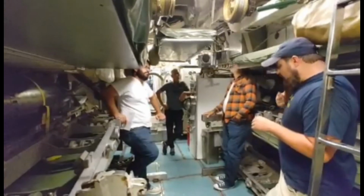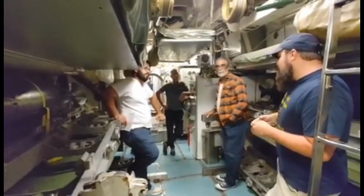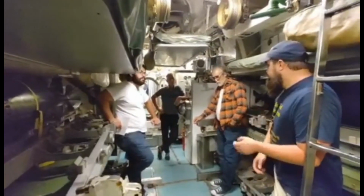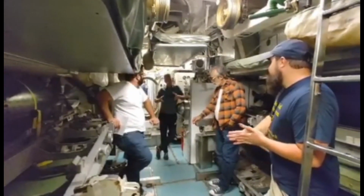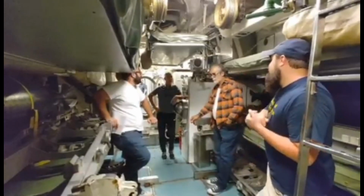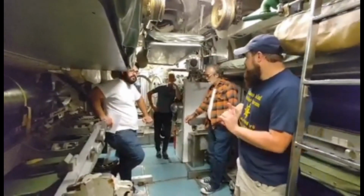Excuse me. This submarine here is the station wagon Cadillac of submarines in World War II. This is the big one. This is a big one? This is the big one. German submarines are about a third less.